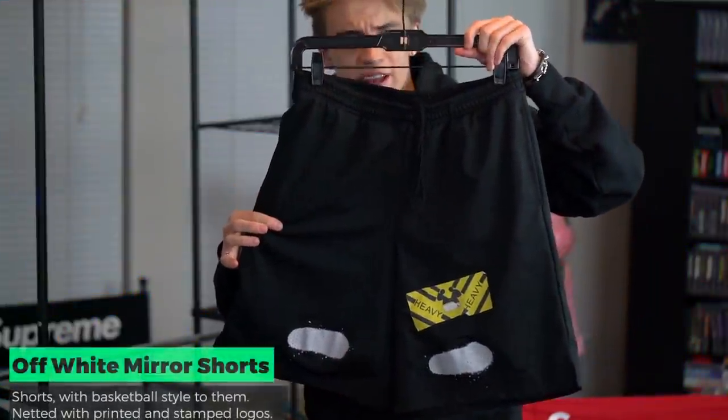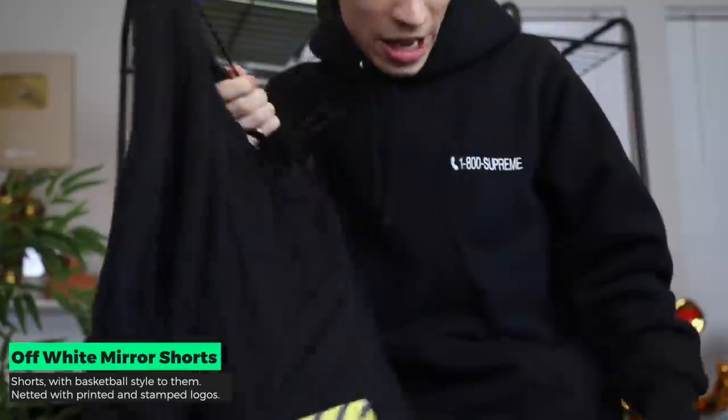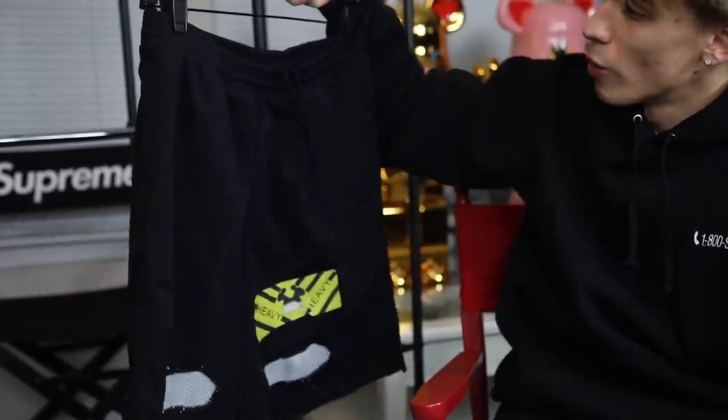Another pickup right here is the Off-White shorts, how it says mirror, mirror on the back. These are a mesh kind of material, and I've worn these a good bit. You know, they doubled as like the greatest shorts of all time. I could go to the ocean in them, I could chill at home, lounge around, whatever the occasion. These were my go-to shorts, and they probably still will be until I find a similar pair of basketball shorts.